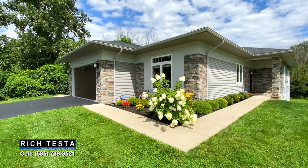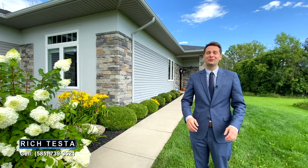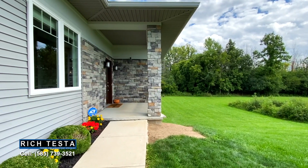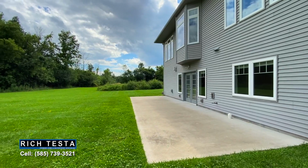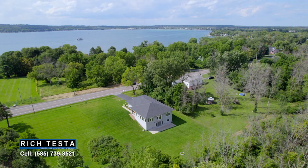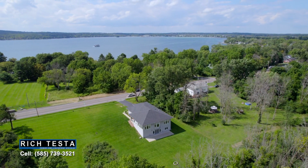This quality-built home has excellent craftsmanship that is evident in all the details. This stunning newer ranch home features exquisite landscaping and curb appeal, with beautiful stone veneers leading to the covered entry with a peek view of Canandaigua Lake, plus an expansive rear patio overlooking the tree-lined backyard and private over half-an-acre lot. What a premier location, minutes to the city of Canandaigua with gorgeous Canandaigua Lake.